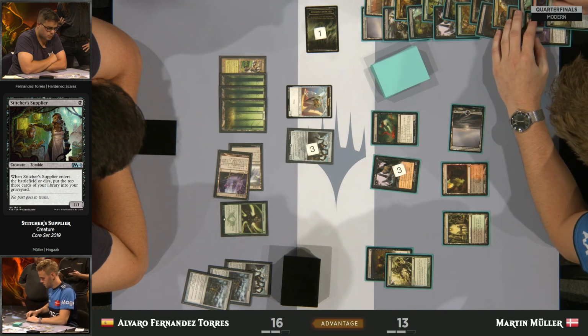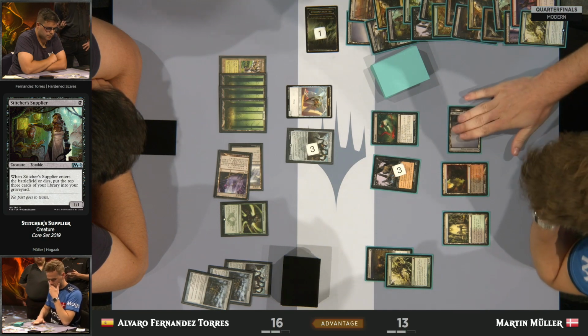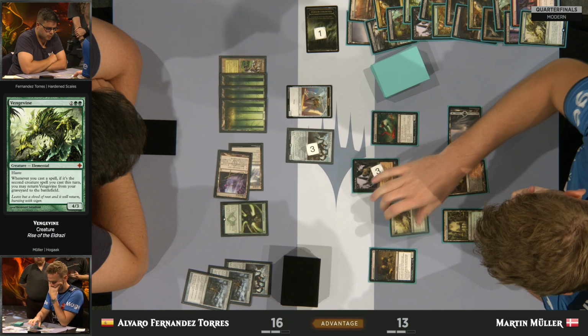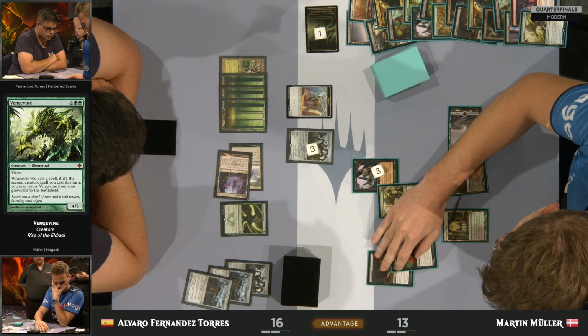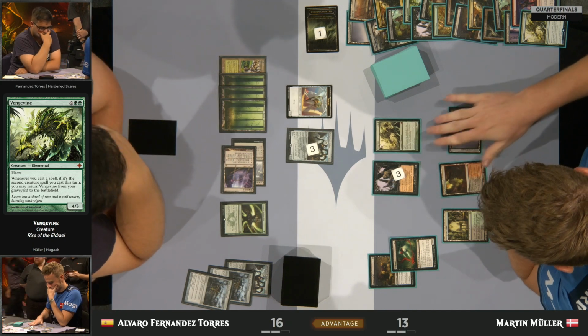And there's another Vengevine. It's pretty important here because Alvaro's plan to win in 2 turns is going to have trouble against 2 Vengevines and a large Carrion Feeder, since you kind of have to commit all the Thopters. I mean, you could wait a turn, but that gives more time to Martin to develop a really large board.